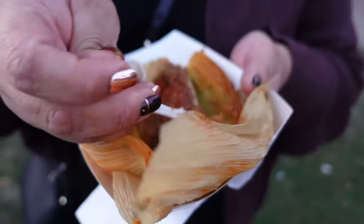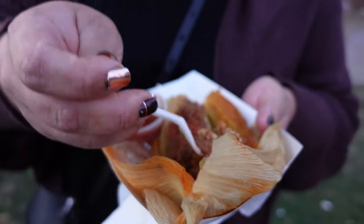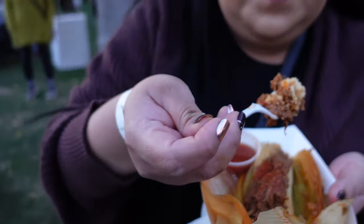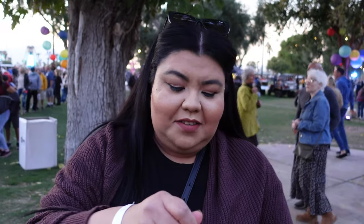It's really good, it's like a different type of flavor. The meat is, again, super tender, really flavorful. Wow. Something about it is just different. Like nothing that I've ever had. Really good. 11 out of 10. That says a lot. All right, this is the 11 out of 10.